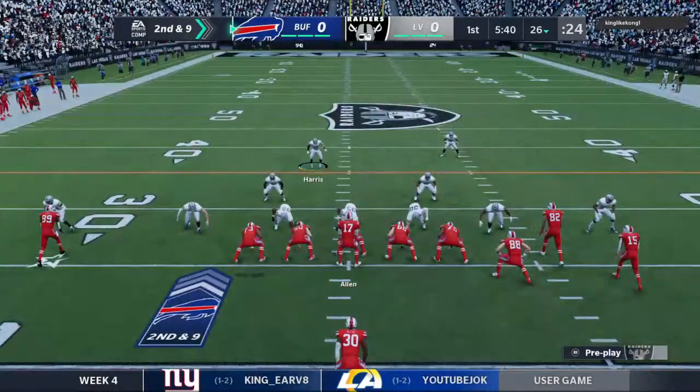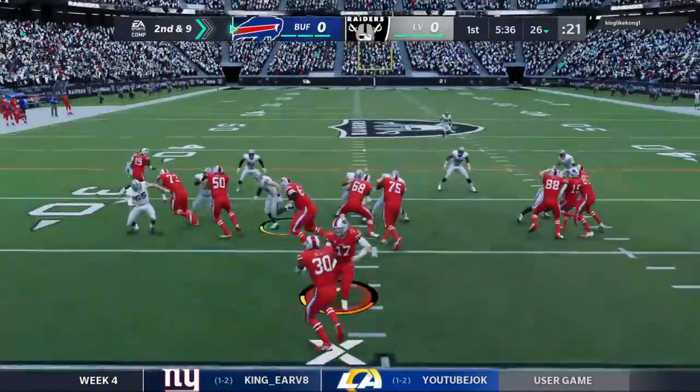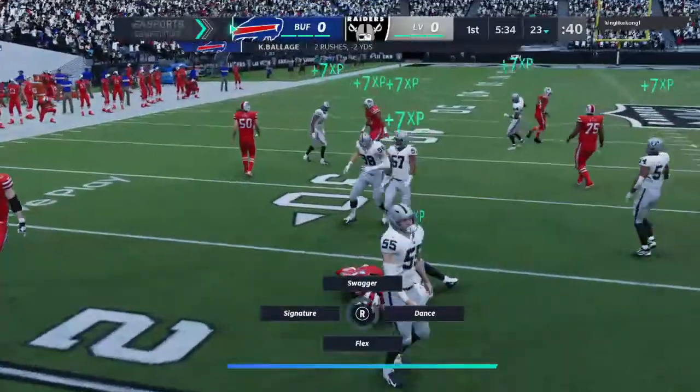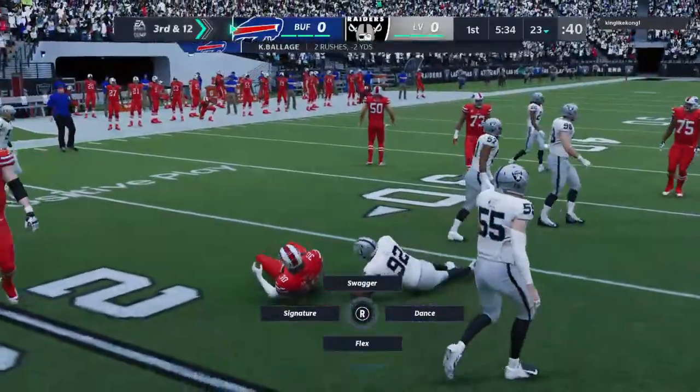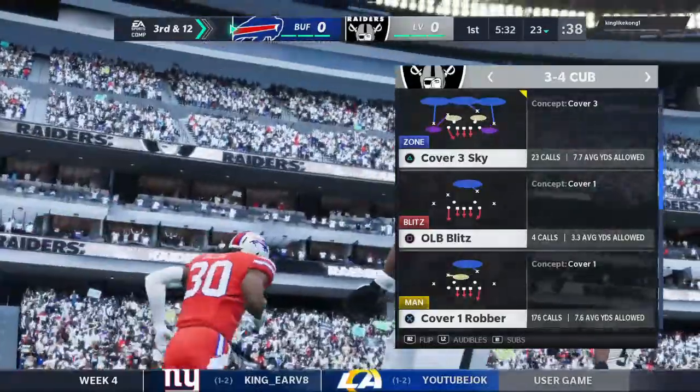The last play got just a yard. Here's 2nd and 9 from the 26. Balaj. And he will lose yardage here back at the 23-yard line. That's a big loss of 3, and it brings up 3rd down.